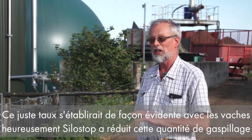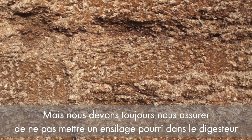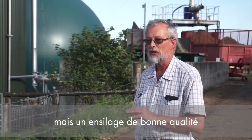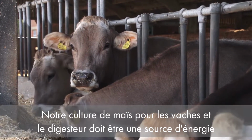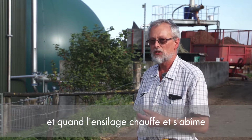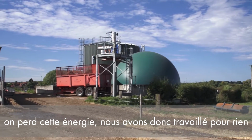Fortunately Silo Stop reduced that wastage, but we still need to make sure we put not just unspoiled silage, but good quality silage in the digester. What we grow our maize silage for, for the cows and for the digester, is as a source of energy. And when silage heats and spoils, it's losing that energy. So we've lost what we've grown it for.